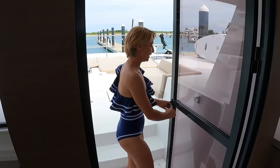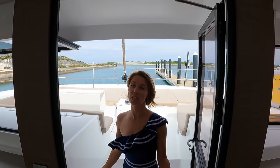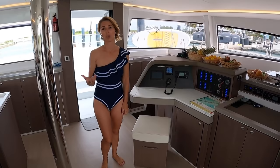As well, this door here. You have a complete, nice walkway forward to the cockpit area that we've shown you already, with a beautiful table where you can have dinner, sundowners, or a really nice spot for breakfast. That's actually been my favorite, because in the morning it's nice and quiet and beautiful out there. That's been really fun.